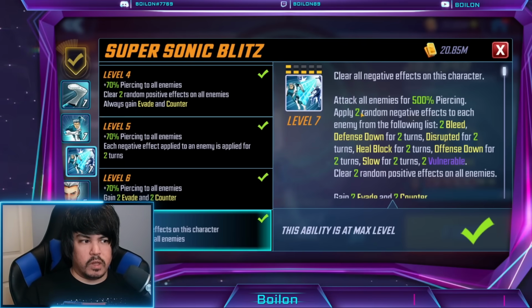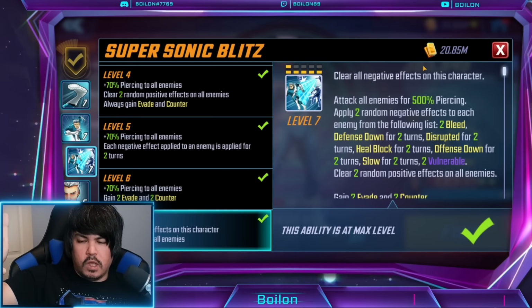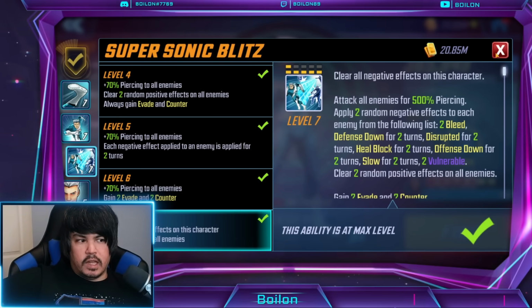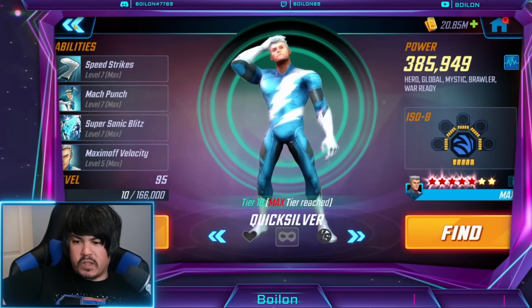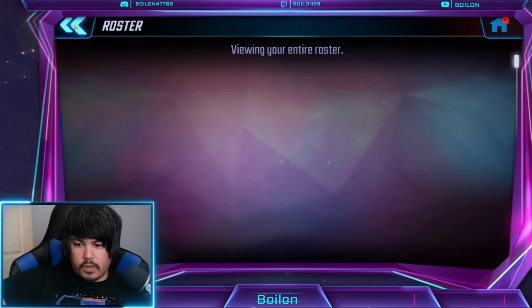You could pre-build his ultimate, I think, because you need to take a turn first, like 1 full turn with him, or 2 in this instance, before he actually gets his energy for his ult. So that might be something that you want to build as well, because you're going to use him on the global mystic floor. So really good character for that.